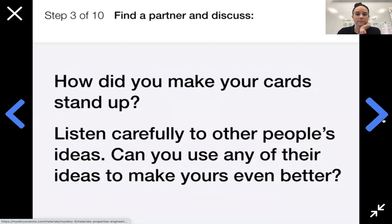Find a partner and discuss. Okay, we're going to skip this part. You can go talk to your parents if you want, or maybe an older sibling, but we don't have partners, so we're just going to keep on moving on.